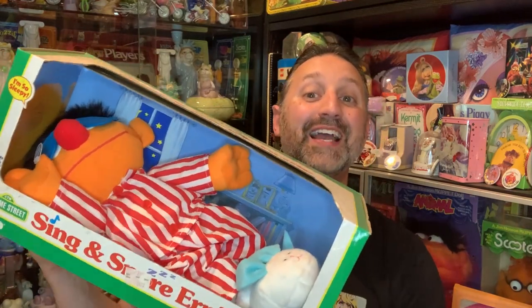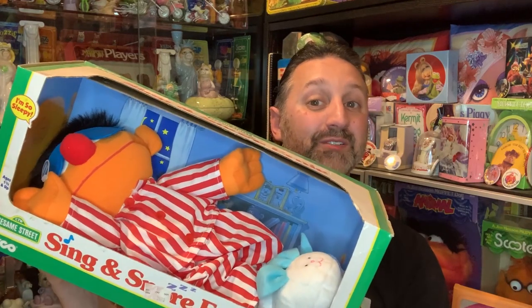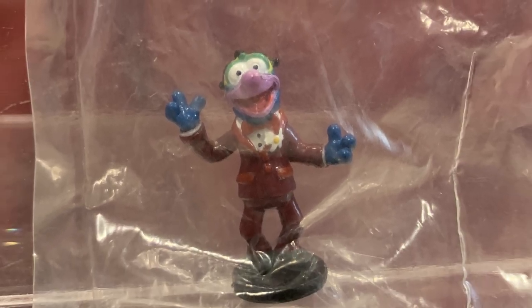But that's not all. There was also this 50th anniversary claw machine Grover plush by Toy Factory, still with its tags, this Play School tray puzzle of Cookie's sea puzzle, still brand new and factory sealed, as well as this 1996 Tyco Sleep and Snore Ernie, also still brand new and factory sealed, and this Disney Parks mystery minifigure of Gonzo. And while I did already have one in my collection, as you can see, this one is still brand new and factory sealed.